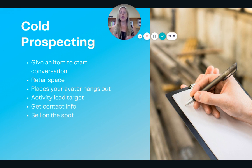Then remember that you want to have that activity leads target. So I would tell my team, hey, go out, don't come back till you've gotten 5 leads. Simple, right? Give them a target, something to do. Make sure that you're getting the contact information, and then again, selling on the spot works really, really well. So you can give away, hey, would you be interested in a free week of training, right? Don't just give out the pass, say, hey, sign up here and I'll email it to you. And then right when they get back to the gym, they're going to email and text it to them, right?